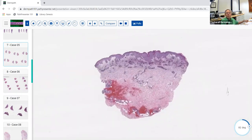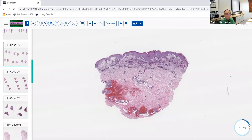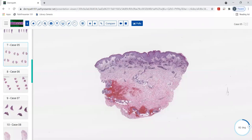All right, who wants to do this one? I can try this one again. Okay. So we have a punch biopsy here, looks like predominantly lymphocytic infiltrate in the superficial dermis there with some pallor, maybe some edema.